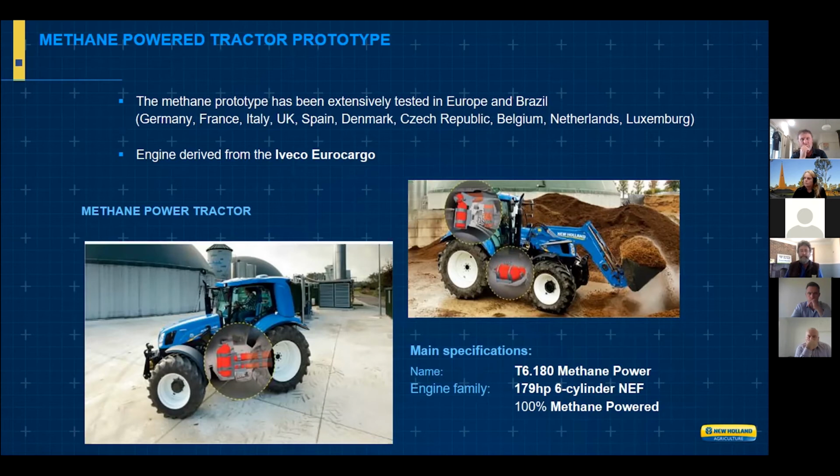And then we jumped into our second prototype in 2015, and that's where we fitted our 6-cylinder NEF engine into it and got our horsepower up higher, and then that became a true test rig there at 179 maximum horsepower. We ended up getting 145 rated out of that tractor. The second generation spent a lot of time being tested on our future farm in Italy, which is a self-sufficient farm running the tractor on biomethane.